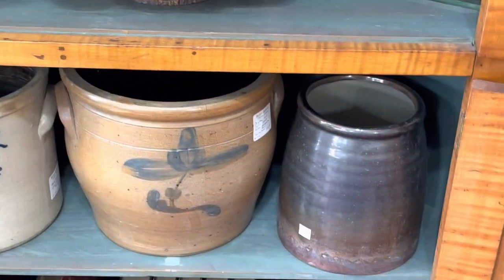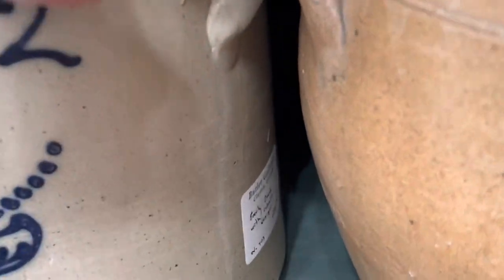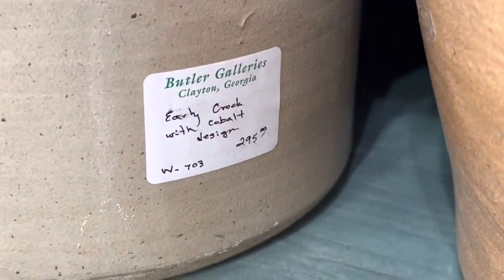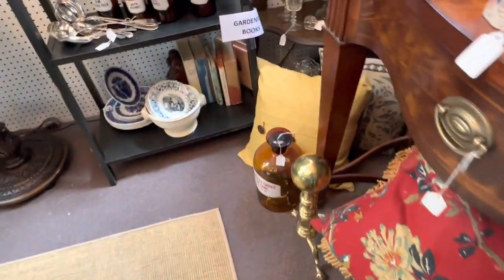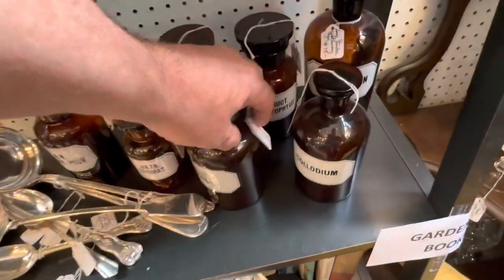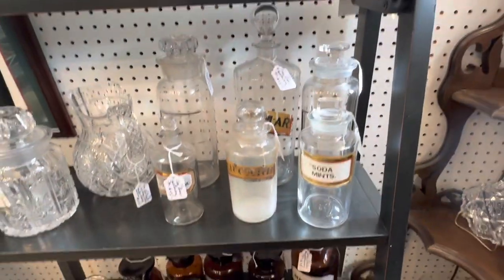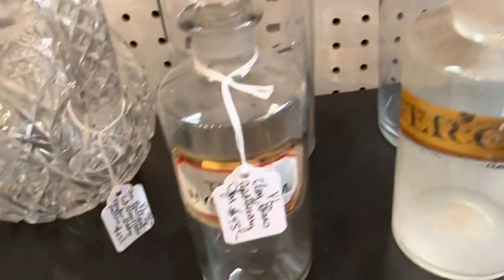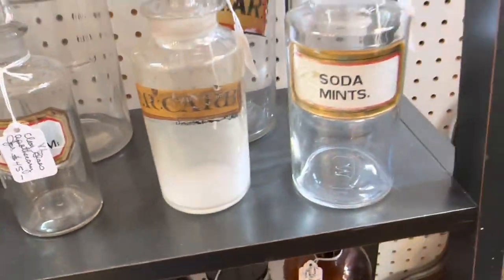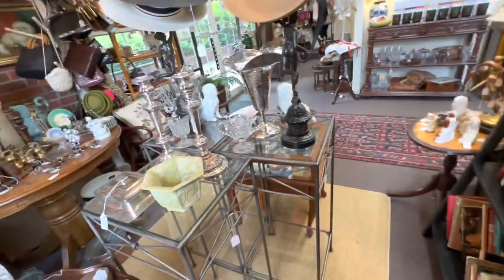That's that northern stoneware. Some of that stuff brings a bunch of money. $300 for that piece. Right here was a bunch of these amber apothecary bottles. That was $65 a piece. They were high. There are some clear ones. I've sold a lot of these over the years. They bring good money, but you got to be able to buy them at a good price. They are pretty cool and people collect them.